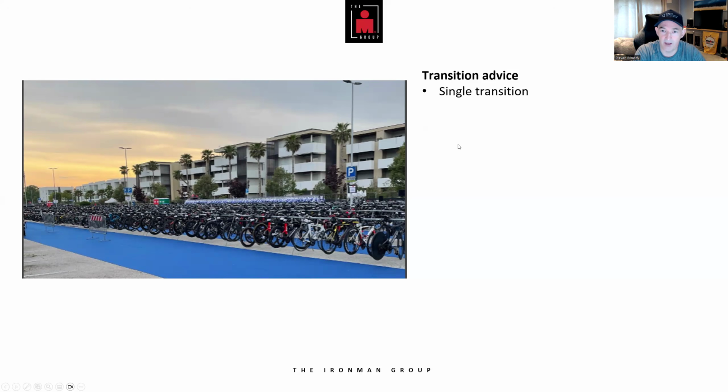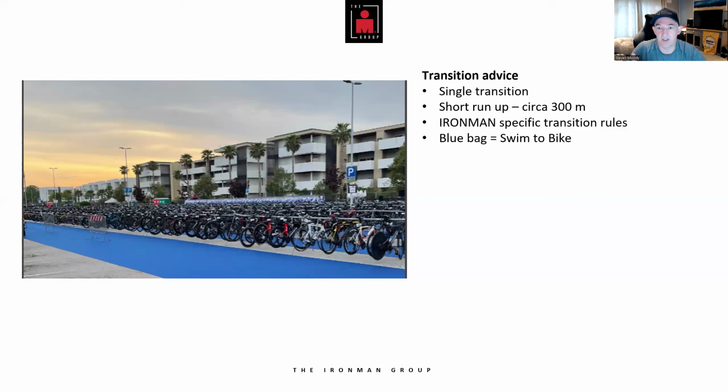The other element, and the key part of 70.3 transitions as well, is you do need to follow Ironman specific transition rules. And in that, as I said, it's no longer like your domestic races where you are going to put everything beside your bike. Not the case. You need to have everything in separate bags. So for example, your blue bag will be your swim to bike bag. So therefore, that's where you will have your helmet, you'll have your additional race belt, your shades, etc., whatever you're going, and your bike cleats, etc.